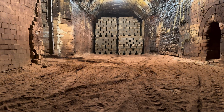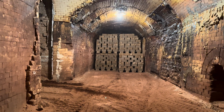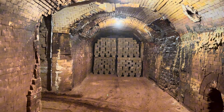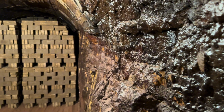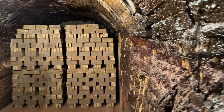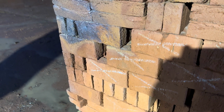In this factory, they do not use dyes. The bricks acquire a unique color through the firing process. The sorter manually categorizes the bricks by color, creating a unique selection for each project. From warm red to yellow or bluish, the range varies.